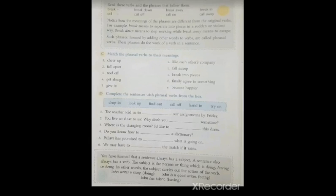Read these verbs and the phrases that follow them. Break, break down. Call, call off. Break away, break in. Call on, call away. Notice how the meanings of the phrases are different from the original verbs. For example, break means to separate into pieces in a sudden or violent way, but break down means to stop working, while break away means to escape. Such phrases formed by adding other words to verbs are called phrasal verbs. These phrases do the work of a verb in a sentence.